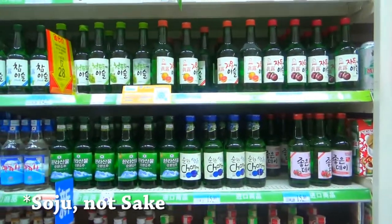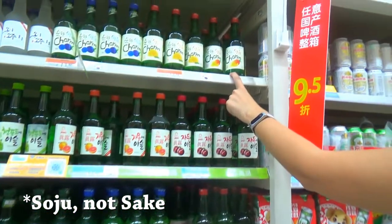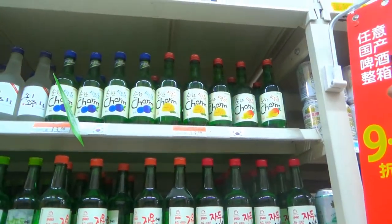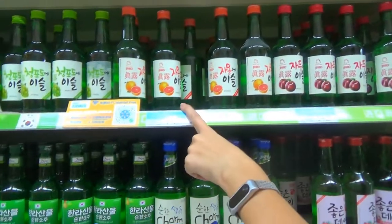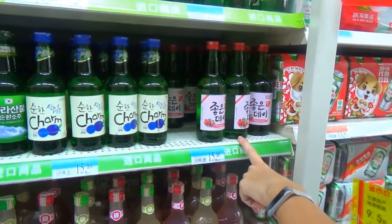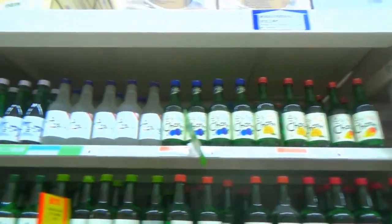Oh, Korean sucky. Peach. Mango. Mango, peach. It just says fruits. But that's like plum. That's grapefruit. Oh, grapefruit, plum, blueberry. Ooh, pomegranate. I think that's mango. And one's mango, one's maybe peach. Or maybe they're both mango.